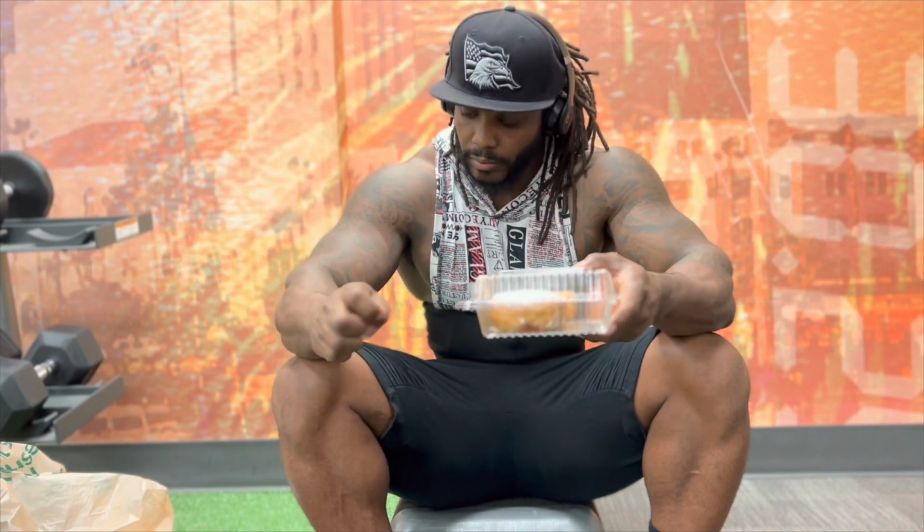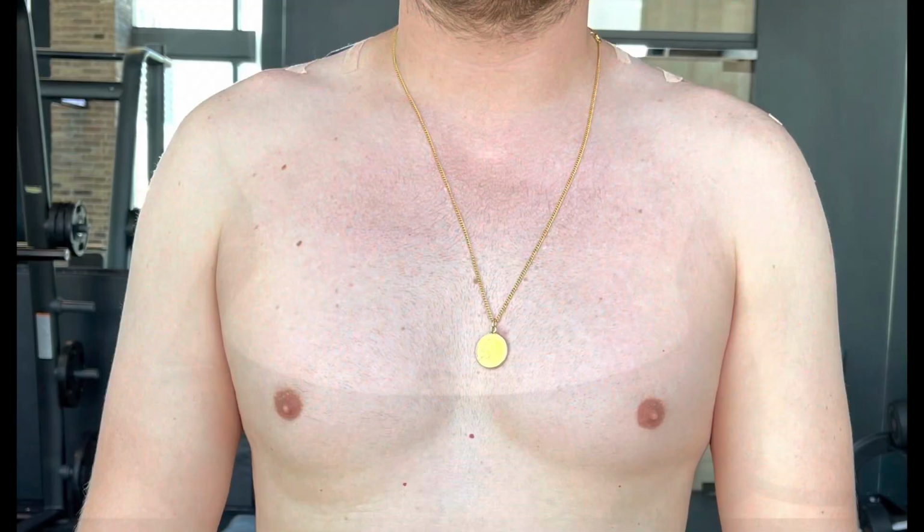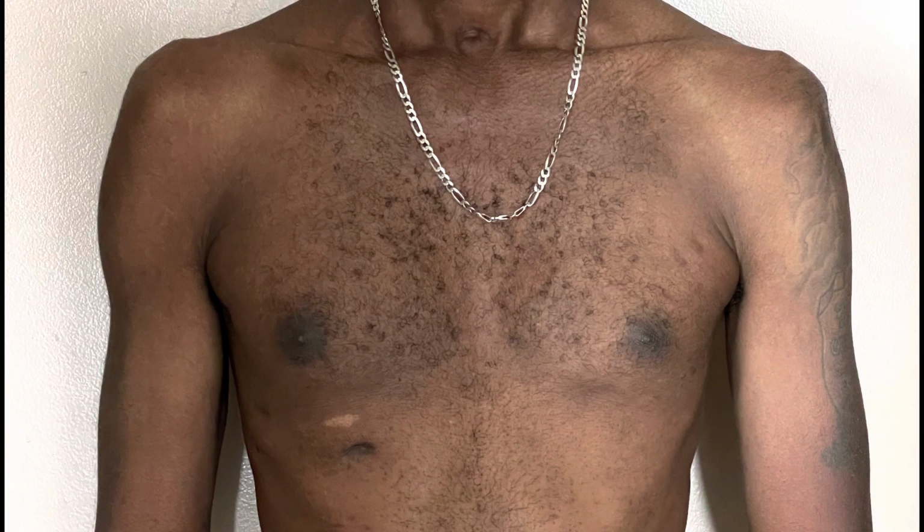Now, after doing all of these body ratings, something that we all have to admit is that most guys just do not have a chest. No chest development, possibly man boobs, or extremely iron board flat chests. Whatever's going on, majority of guys' chest gain is trash.